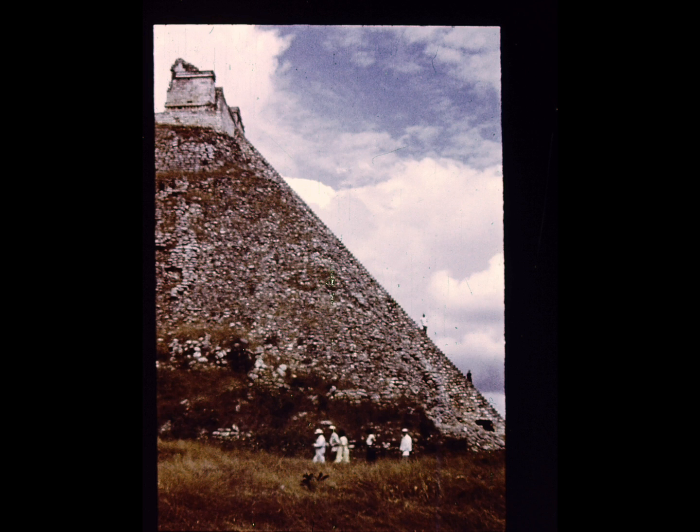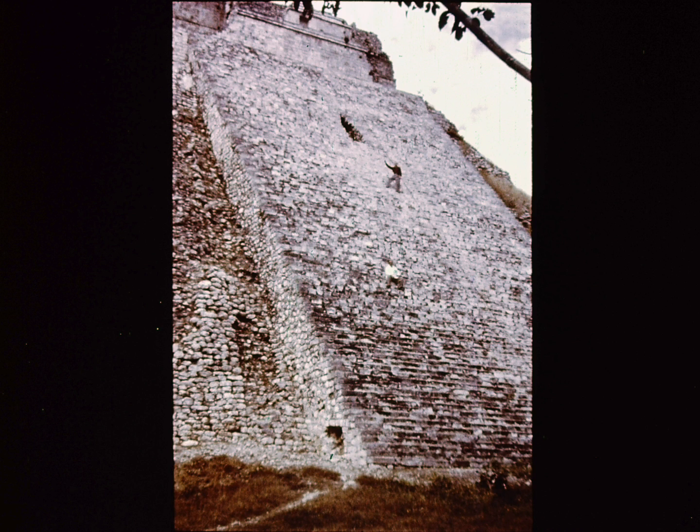How'd you like to climb things like that to do your worshiping? This fellow with the white shirt is my guide for this area, and I said, if you can climb that, I can too. So I went up there, and I got up toward the top of the pyramid, and I happened to look back, and that was a mistake.